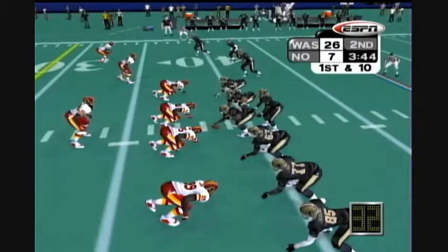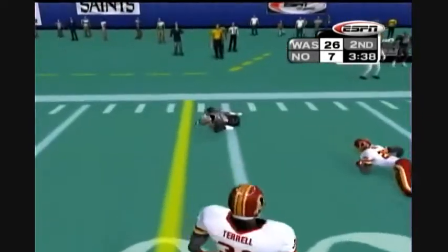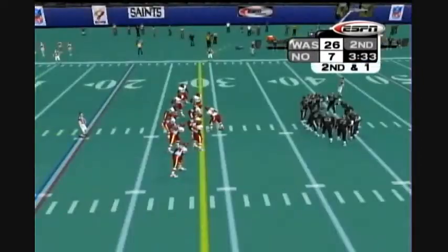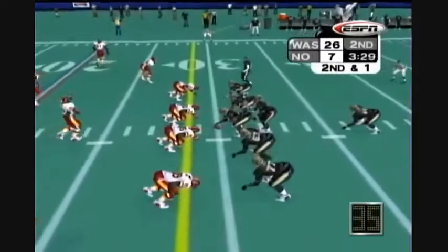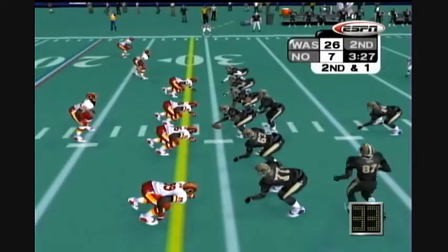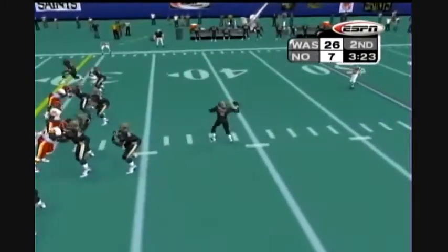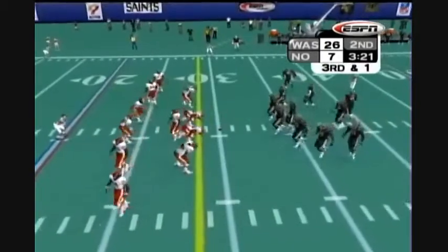Set. Cut. Brooks with a quick drop. Tripped up by the defender. An 8-yard pass by Brooks. He's 4-for-6 passing on this drive. Brooks looking to throw. He needs to invest in some stick-up. Incomplete.